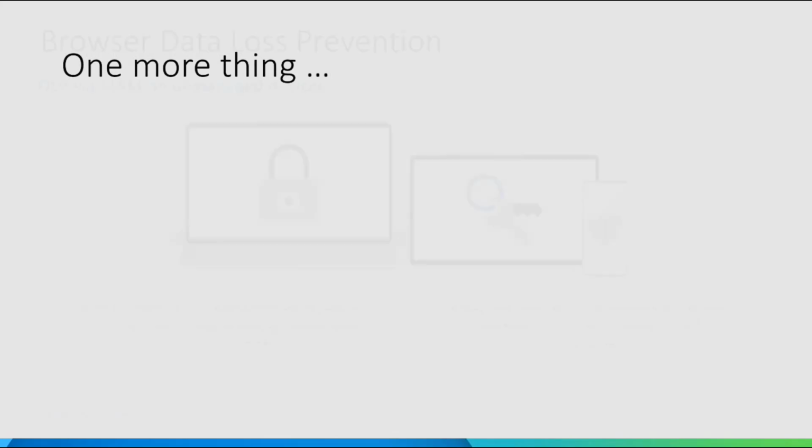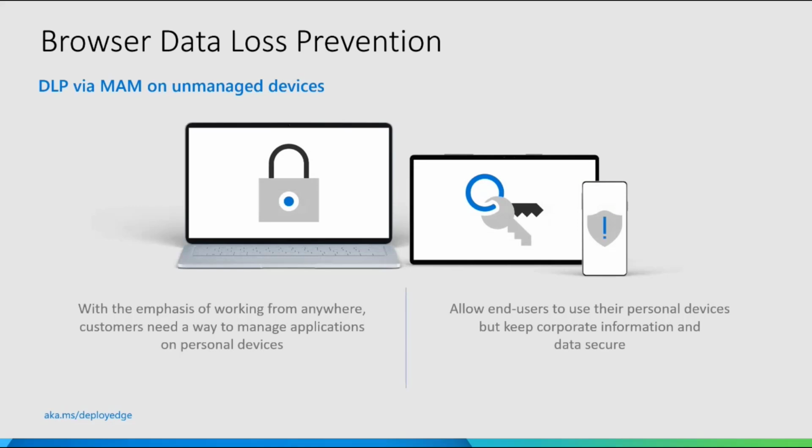One of the things that I did mention is we are working on something called MEMDLP. So this is regardless of wherever you're working, in our remote environment, there is customer demand to enable MEMDLP on unmanaged, bring your own devices. So this supports multiple devices for the end user. This allows you to manage the corporate information that the user is trying to access without having to manage the whole device itself. This is a work in progress. I don't have a time frame yet, but this is in our roadmap.